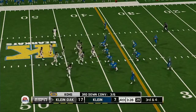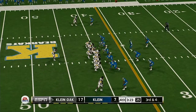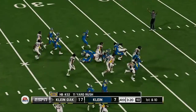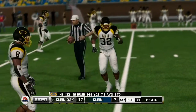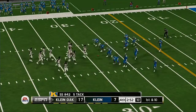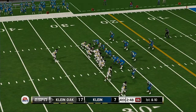Two times. Mike four. He's at the 30. They'll bring him down at the 28-yard line. That's a gain of 12 on the play. That makes it first and 10. Ball on the 28-yard line. Less than 3 minutes in the game.